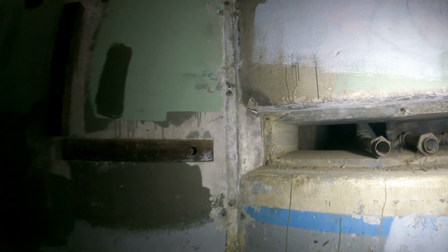Alright. Wow. There's a way back to that hallway there. That's neat. One whole pipe up there. Oh, this is cool. Okay, here's that one tunnel. This is the one that's flooded, so I can't get through.